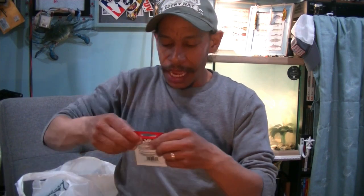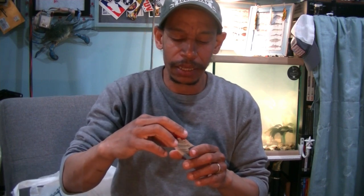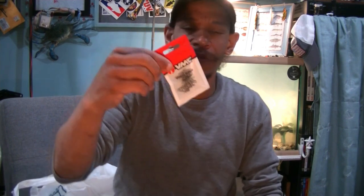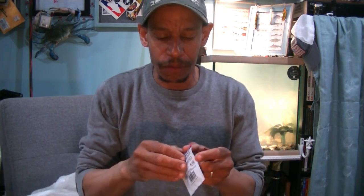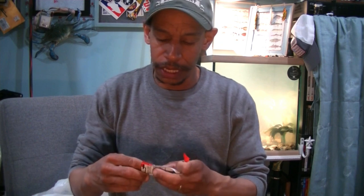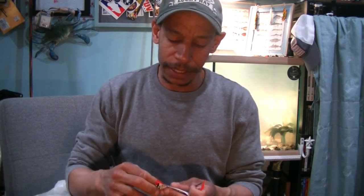So I got, because I ran out of the spring lock, I call them hitchhikers. There's another brand that calls them hitchhikers. This is VMC's version of it. It's a spring lock keeper that you put onto any bait. It's got just a little loop on the end. You have to be careful with these VMC versions. The hitchhikers are a little bit tighter, slightly smaller, but the hitchhikers are also like a brass thing. But let me get this out of the package.